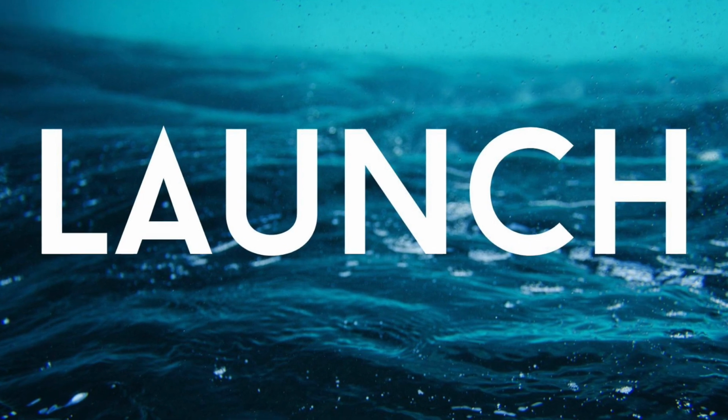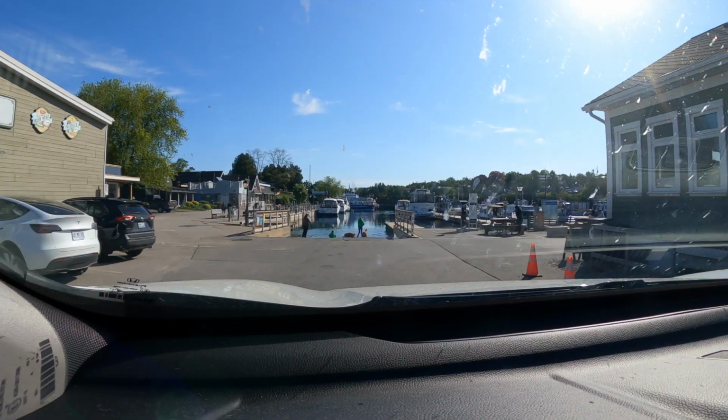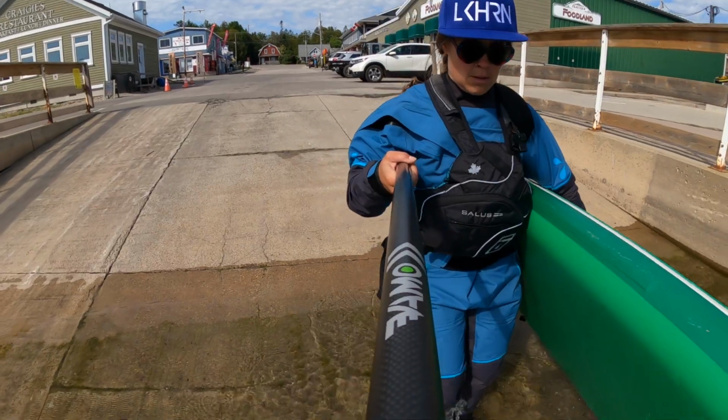The main launch spot that we'll be talking about is located in the main marina called Little Tub Harbour. There are 2 extra paddling launch spots that we'll talk about, the locations, accessibility, and the parking for those as well. Since the boat ramp is in the heart of Tobermory, here's the boat launch, and the most accessible launch spot, this is the one that I'll recommend.